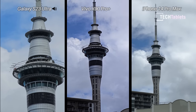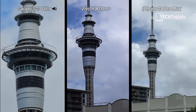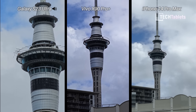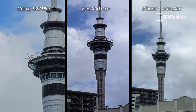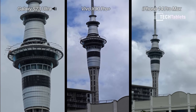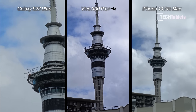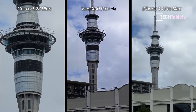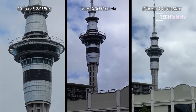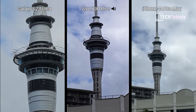And now using the maximum optical zoom here, so we've got 10 times with the Samsung Galaxy S23 Ultra and 3.5 times with the X90 Pro Plus from Vivo, and of course 3 times with the iPhone. I'm going to just walk ahead a little, testing out the stabilization. Of course the higher zoom is going to be a lot more susceptible to the movements, as you can see, just walking ahead. So really you want to stay as still as possible when using and shooting with these optical zoom cameras. So I'm going to take it up a little bit more digitally.